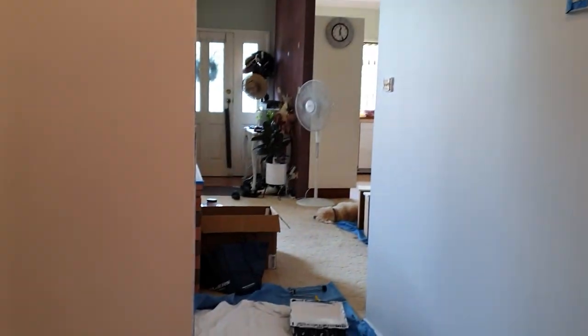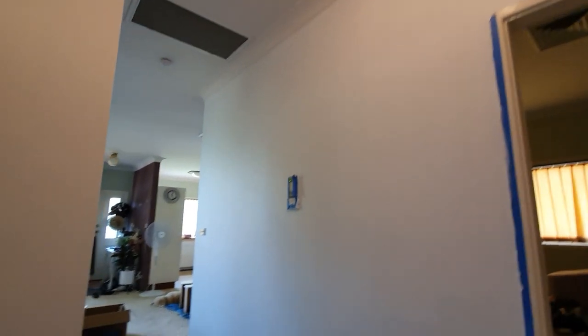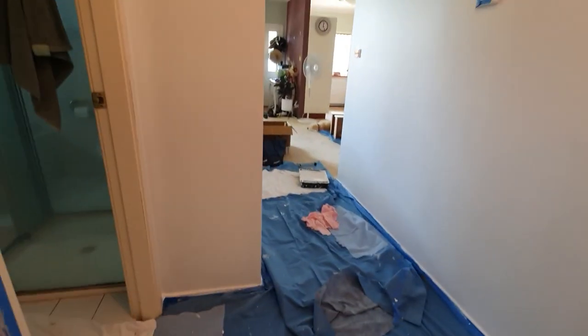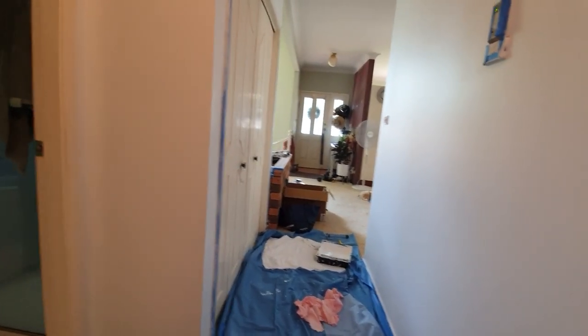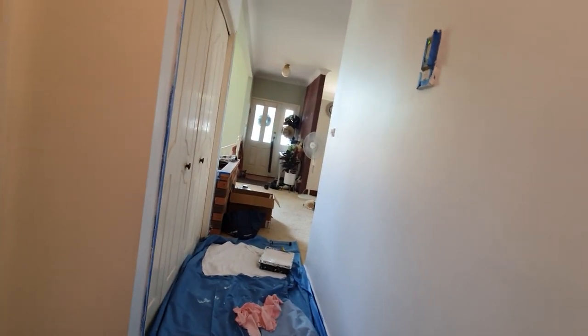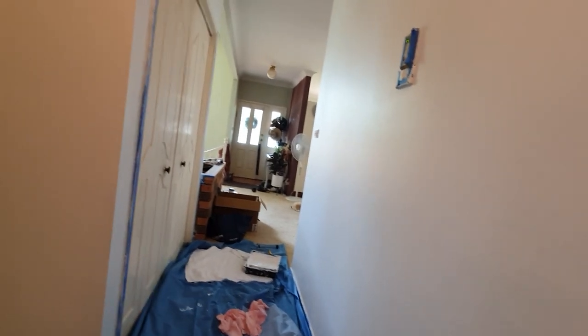We've actually started the hallway as well. So we've just undercoated the hallway. So it was like a green color. And we're tossing up between a grey blue color. I'll show you that later.